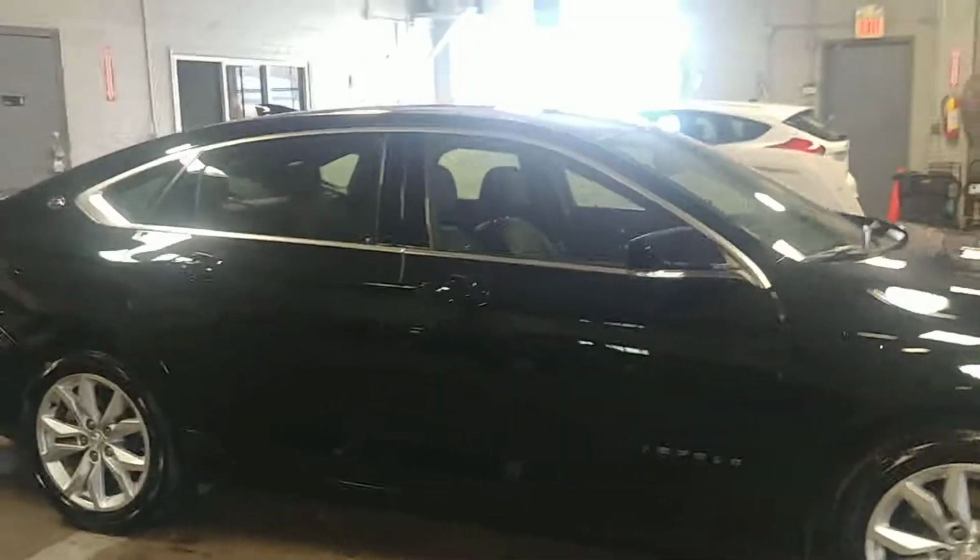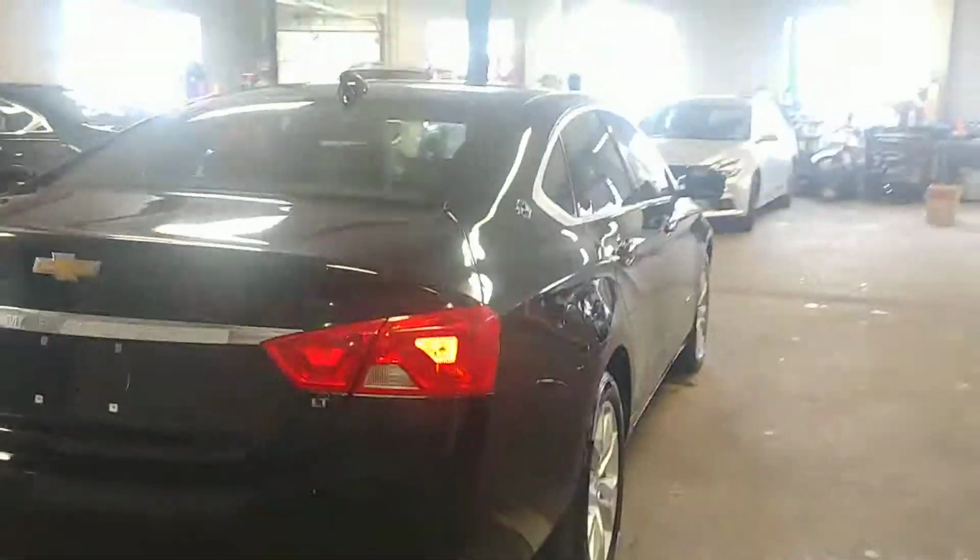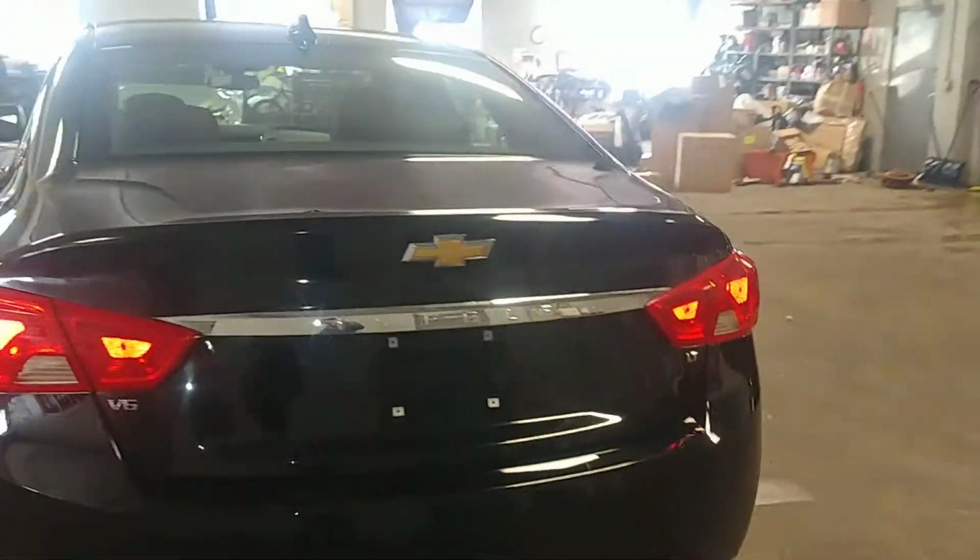2018 Chevy Impala. It is the LT model. It's beautiful black with black leather interior, premium sound system, steering wheel controls, backup camera, alloy wheels, only 11,000 miles in this vehicle, and best of all, minimal damage around the body.